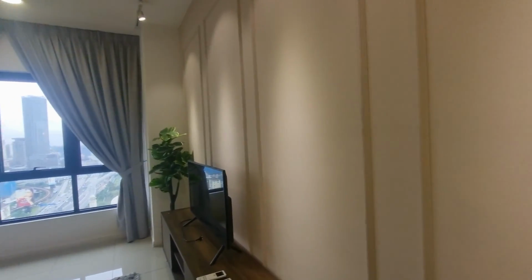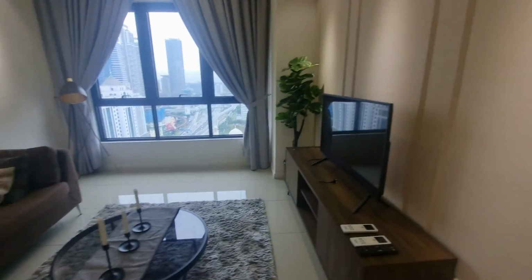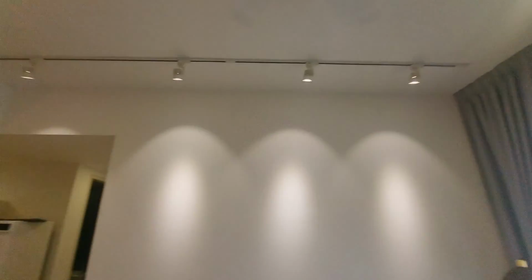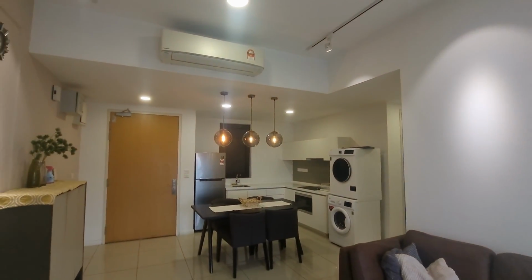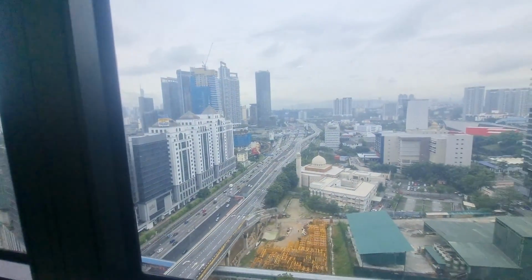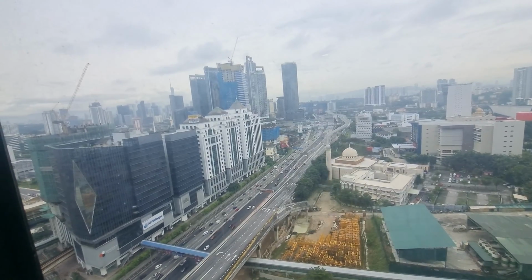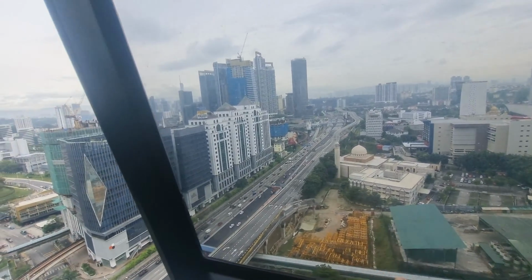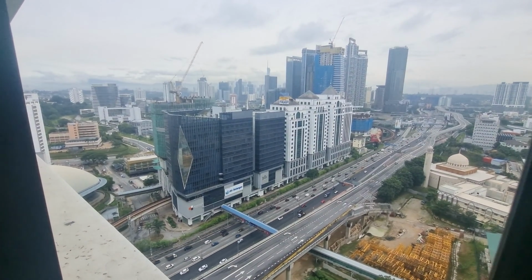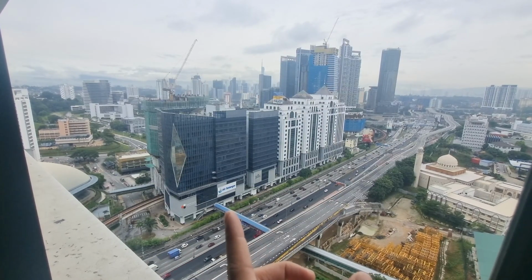Nice wall panelings. Very cozy unit. Relatively quiet, yeah, even though we're just beside Federal Highway. There's Bangsar. There's the Kerinci police station right inside this building.